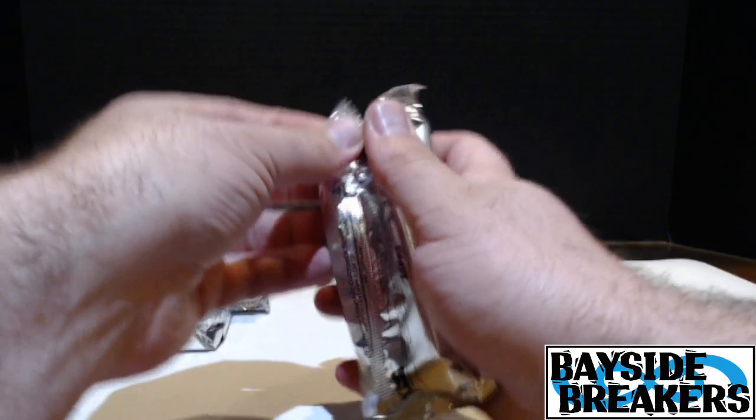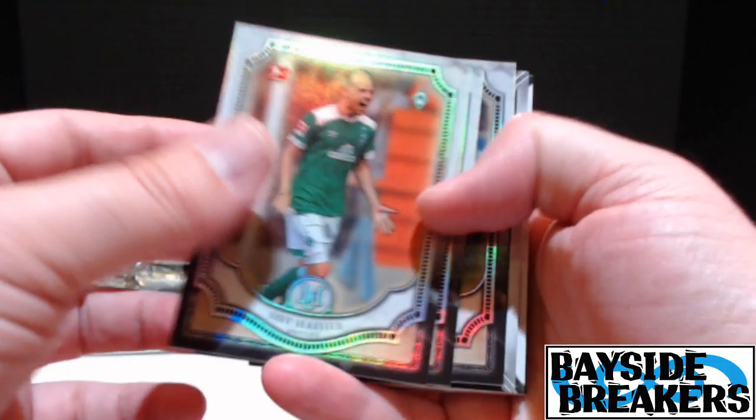Also, for the Champions League Museum Collection break, it's going to be the exact same format as what you see here, with at least one auto, one relic, and one auto relic per box. You'll see, though, as we see here, we do get extras.